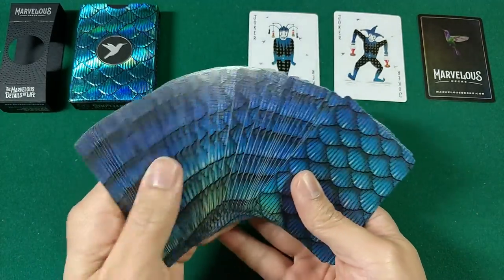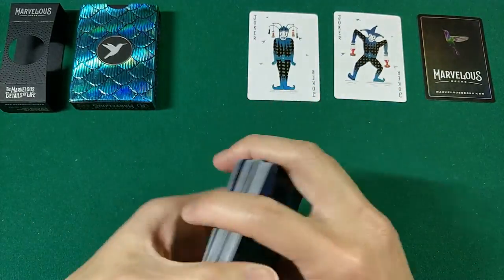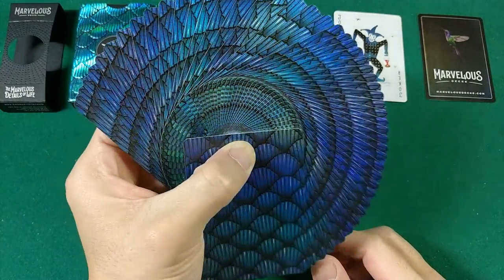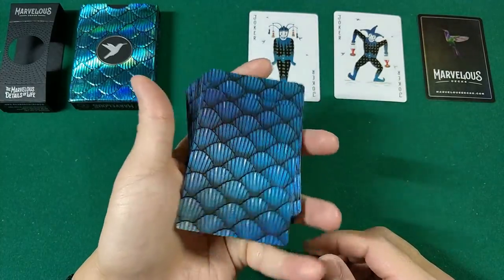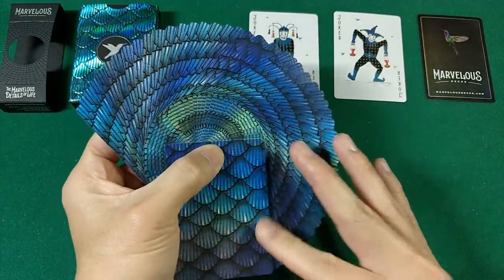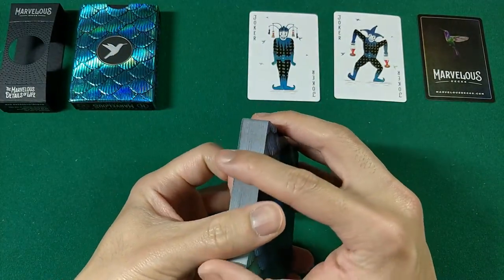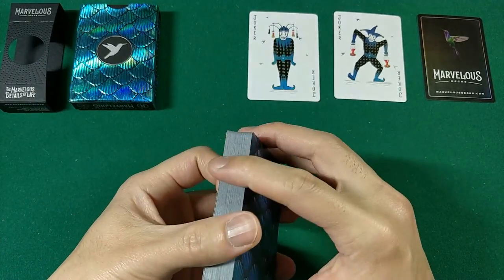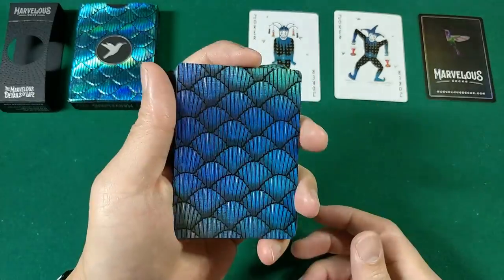God, I have to say, Cartamundi stock right now just feels the best in the world. I don't think there's a single stock out there that feels better than Cartamundi B9 Slimline stock. Fanning wise, cardistry wise, it feels so, so good. Can't beat it, to be honest. But yeah, there you have it.